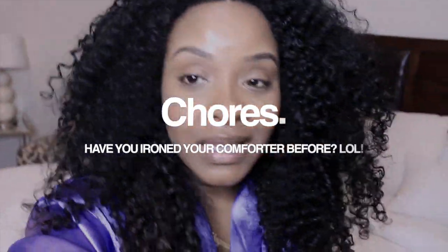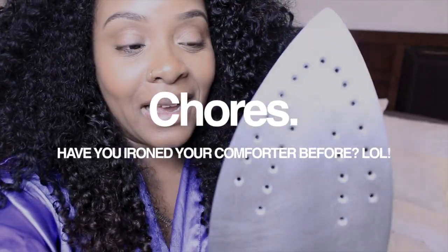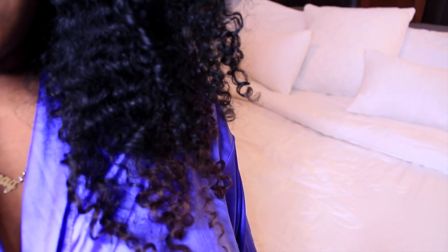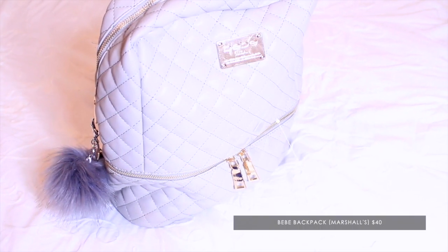So I am literally ironing my comforter, like really. I need a steamer, but I just washed it because it's white, as you can see. And it was like, after I washed it, it was like really wrinkled, and it still is kind of. What happened, babe? Look how long, look.